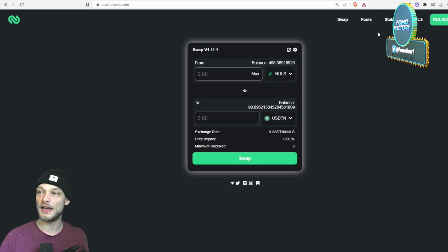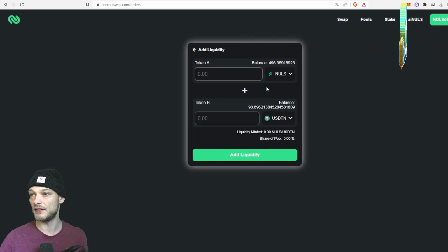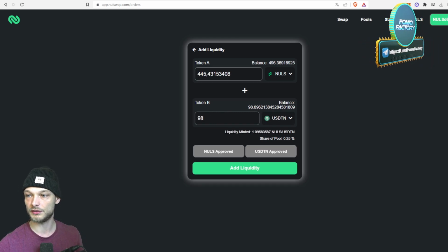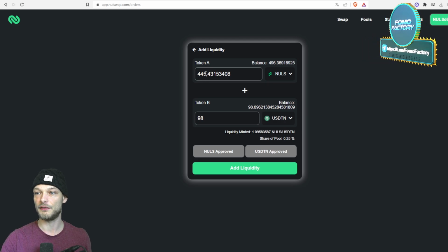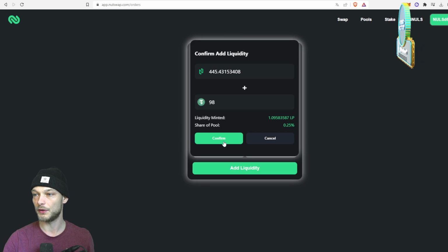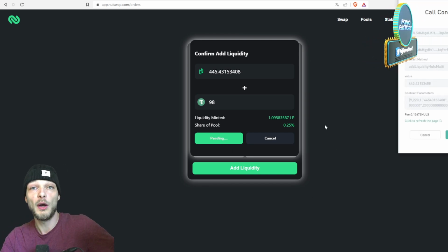Now we got both of the assets. So we go to the pools, add liquidity between Nuls and USDTN. So in this case, I want to use $98 of USDT, and I have 445 Nuls tokens. So it's already approved. We're gonna add the liquidity, confirm that, and then we have our LP tokens.